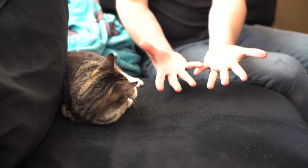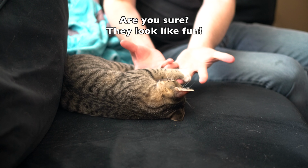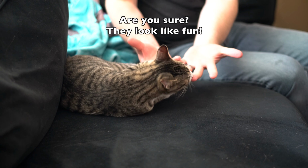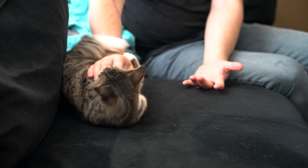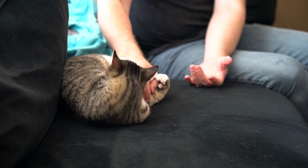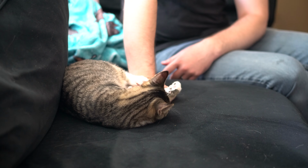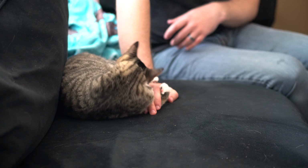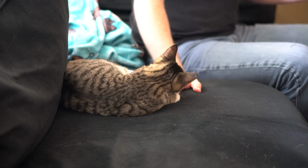First, remember, your hands are not toys. Make sure you don't use them to play with your cat directly, or you will inadvertently teach your new kitten that hands are for biting, swatting at, and scratching for fun. This will lead to lots of cuts and scratches on your hands, which are not fun for anyone.